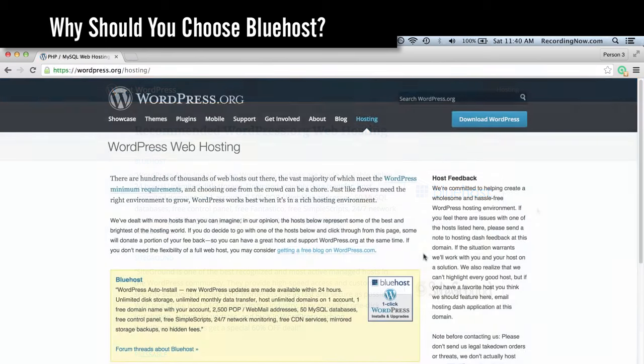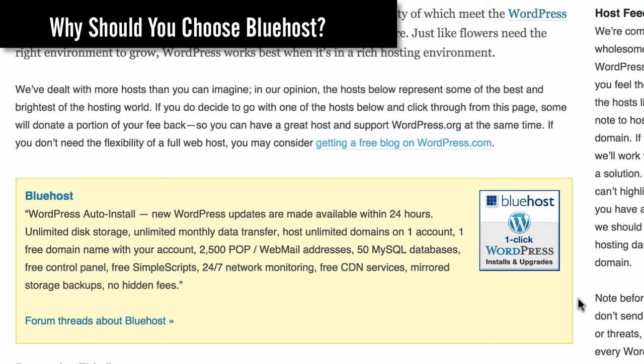Reason number 2. Being at the top of that list, it goes without saying that Bluehost is extremely WordPress friendly, and even includes a feature called WordPress Auto Install, meaning that you can have the WordPress platform installed at the click of a button. A lot of other web host providers aren't as WordPress friendly, and you would have to install WordPress yourself, which requires a little technical know-how and can get a little too complicated for many people.